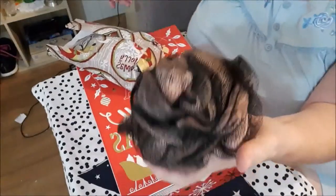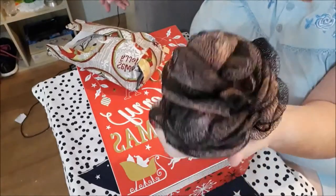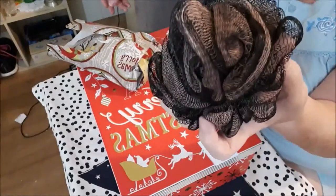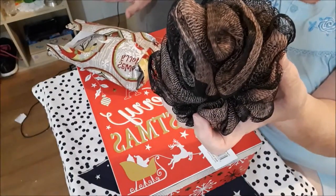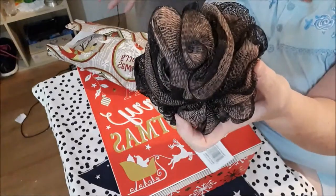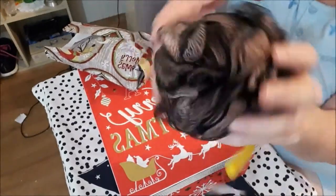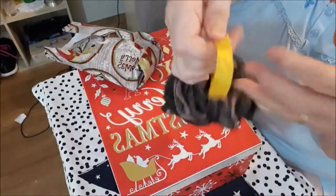I use a body wash instead of soap when I have my shower. And well, that will come in handy. When I go away on my holidays, I actually have soap, so some of the soap that I've received in this gift will be going with me. Oh, it's a funny colour one. Usually I get a purple or a white, but this is good. It's got a ribbon on it.